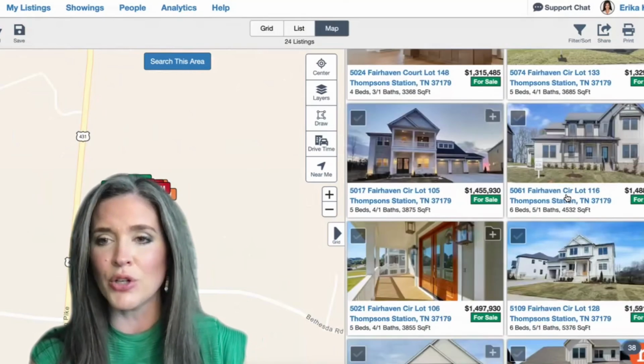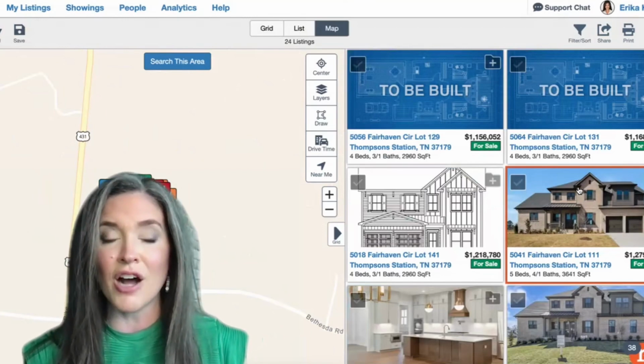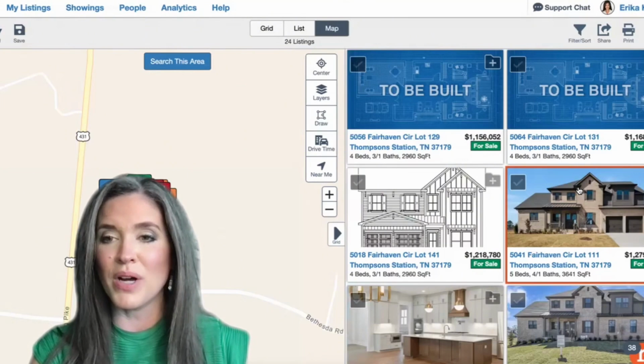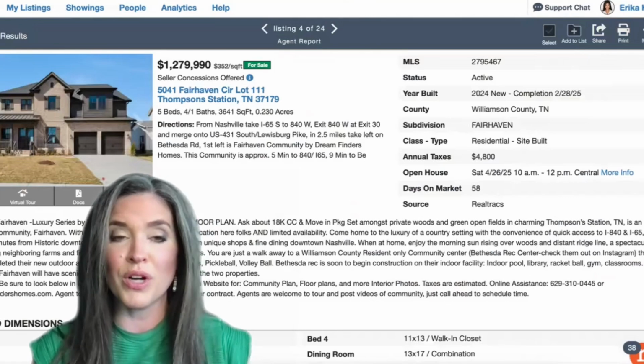And let's take a look through this home right here. The first one that has pictures indicates it is fully built and is sitting on the market as a market home, a spec home. And that's one that we're going to be able to look inside and really get a feel for what it's going to be like to walk through one of these homes.